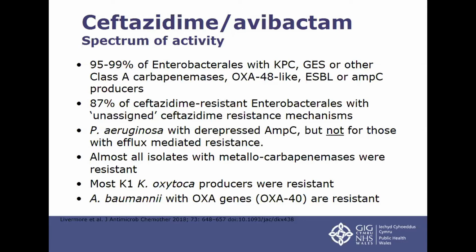Obviously, all of the isolates with metallo-beta-lactamases were resistant to Caz-Avi because it doesn't have activity against metallo-beta-lactamases. So this is your NDMs and your IMPs and your VIMs.